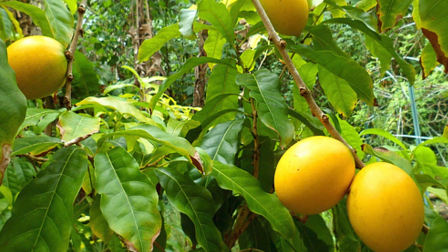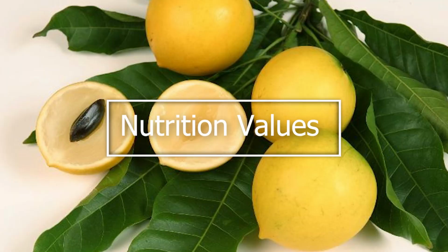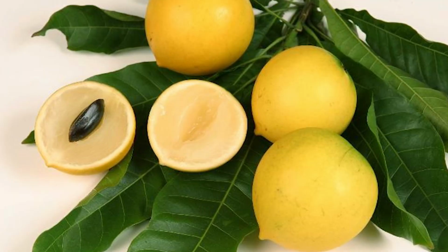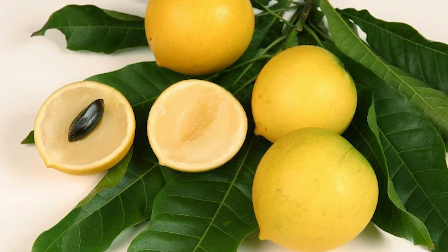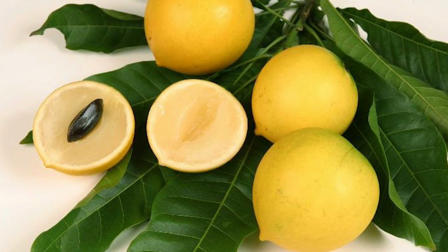Let's dive in and discover the wonders of the Abiu fruit together. Nutrition values. The Abiu fruit, also known as Pouteria caimito, not only entices our taste buds with its irresistible sweetness, but also offers a range of health benefits that are sure to leave you amazed.